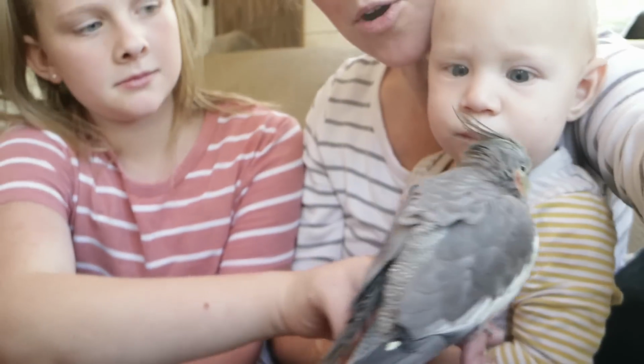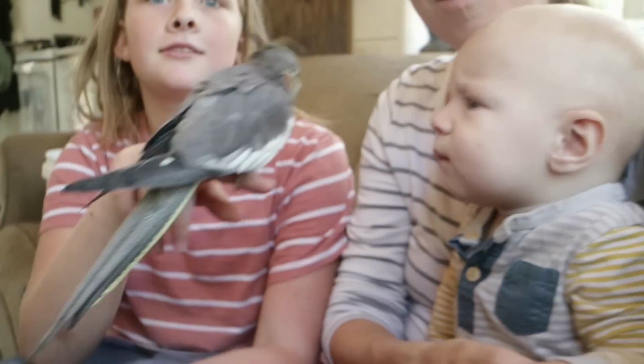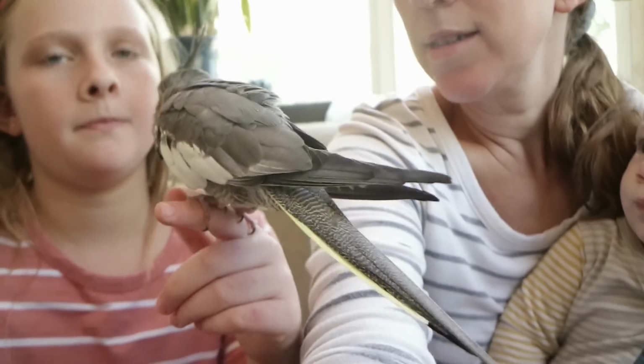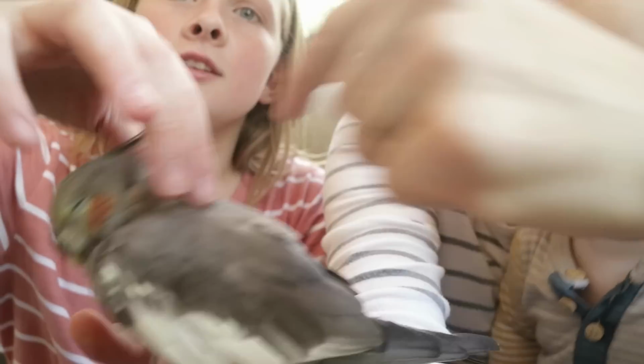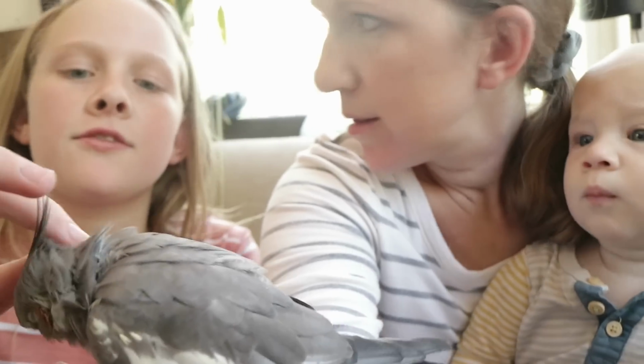Anyway, they named her Pearl, but some kids call her Tweety Bird for a nickname, or Birdie. The boys call her Tweety Bird. And we have learned, what have we learned so far? It's okay, they like their head scratched, but don't pet their back and wings. We've learned that. She doesn't like her feet touched, though.